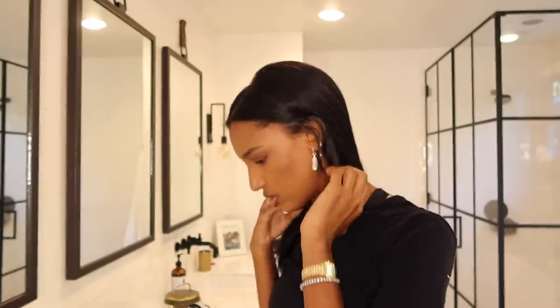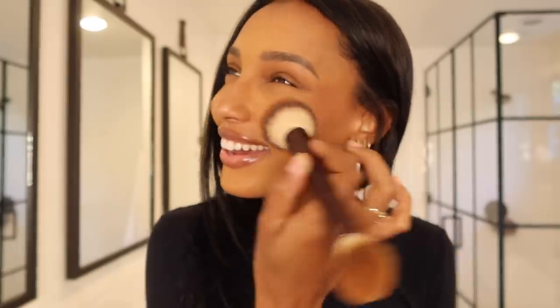Next, I'm going to do some blush. This is Laura Mercier. I love blush. I just keep adding and adding and adding. Okay. How are we looking? Almost there.